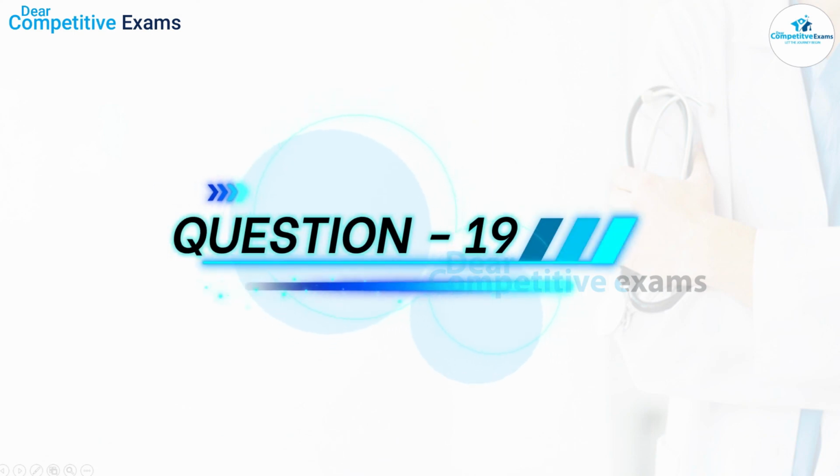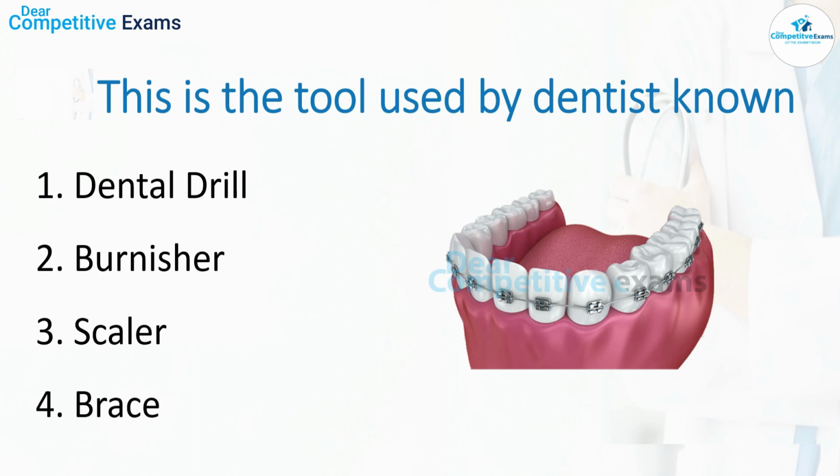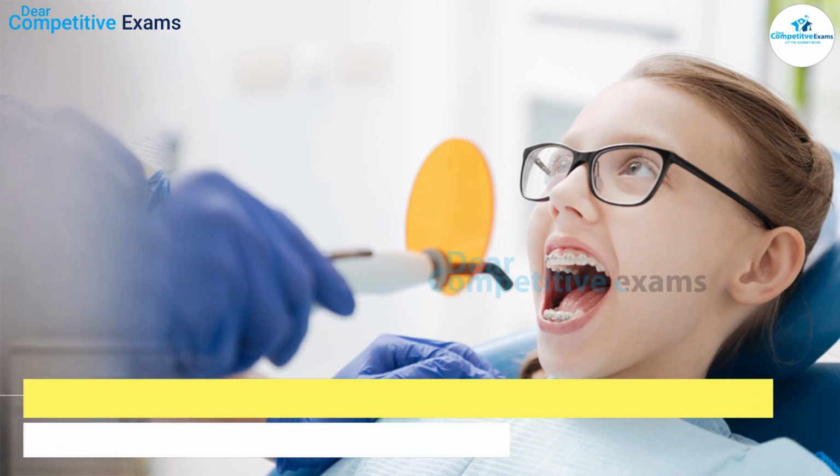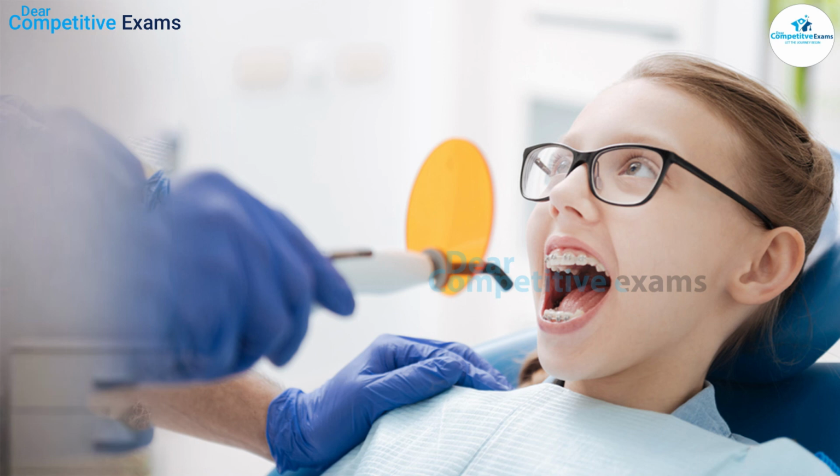Okay, let's move on to the next equipment, and that is this. What do you call this? Do we call it dental drill or burnisher, scaler or brace? So we call it a brace. A brace is a dental tool that helps correct problems with your teeth, like crowding, crooked teeth, or teeth that are out of alignment. Many people get braces when they are teenagers, but adults also get them. As you wear them, braces slowly straighten and align your teeth so you have a normal bite. You have seen a lot of people who wear different kinds of braces and they look, I can say, handsome, beautiful.